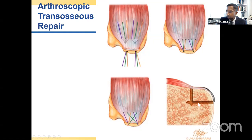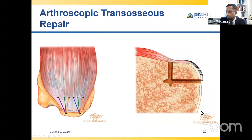Again, here we see the final construct with transosseous tunnels with suture holding the tendon down to the greater tuberosity bone. But this is fully transosseous without anchors. So the device allows you to make those tunnels. The sutures are allowing you to recreate your fully transosseous fixation. That's again pictured here in a simple format.